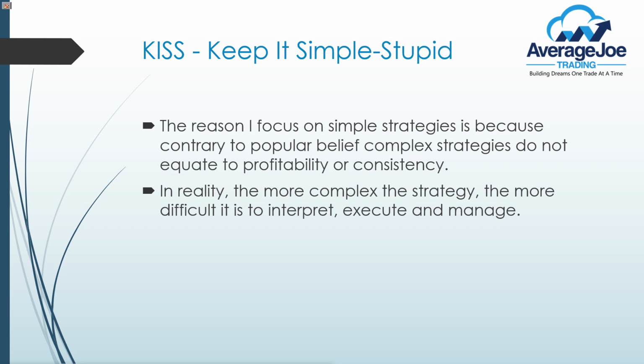Now, just to remind you guys, I belong to the KISS school of thought, keeping it simple, stupid. The reason I focus on simple strategies is because, contrary to popular belief, all of these complex strategies do not equate to profitability or consistency. As a matter of fact, the more moving parts and components a strategy has, the harder it is to interpret, execute, and manage, which makes it less consistent. You end up all over the place.